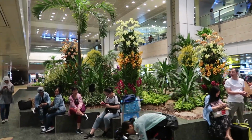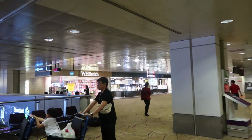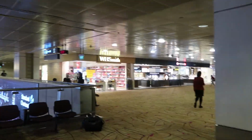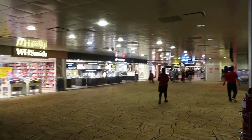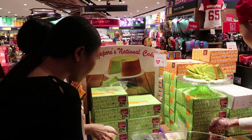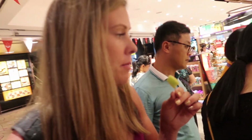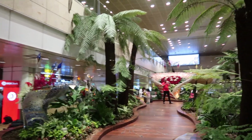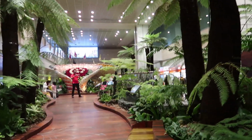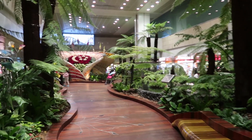So this is a nice little garden in the middle here. Trying to find ourselves. Oh cool, they have transit tours here you can take if you have a long layover. We don't have much time, so we're just gonna go to the lounge. Singapore's national cake on our way to the lounge. How was it? It's super fresh. Here's the Enchanted Garden. All sorts of little fun places inside here. We barely even scratched the surface. We're just in the first terminal.